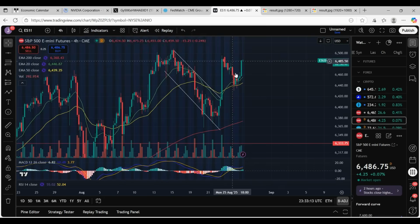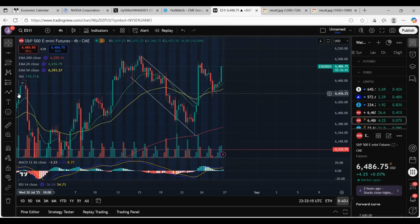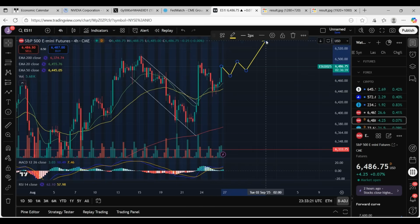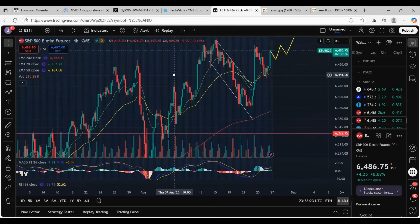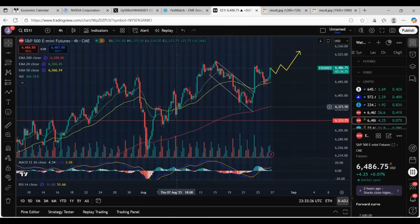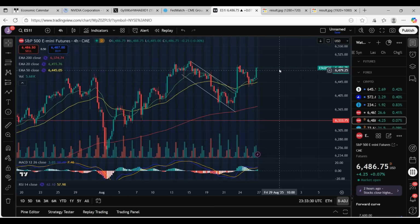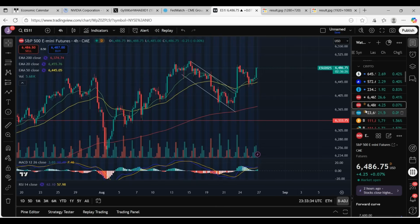ES is looking more bullish, forming a cup and handle. Now, if we hypothetically lose 6440, we could turn lower. But as long as we hold above this, we're going to be favoring 6500 and eventually 6525. We favor higher highs and higher lows on ES, and 6525 is likely coming as we're breaking out right now. We're also making a higher low here, so we're favoring more upside, at least for now, on ES.